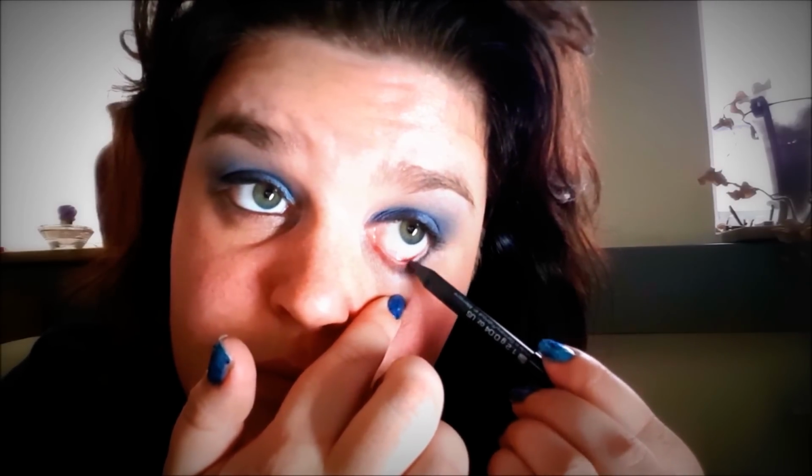Now I'm doing this on the waterline. For me, this tickles so much, and I always feel like sneezing doing this. But I managed to do this without a sneeze. I'm just closing my eyes and kind of running it back and forth to eyeline the upper lid a little bit on the wet line.